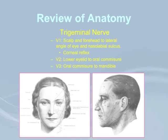The trigeminal nerve is the largest of the cranial nerves. Its name derives from the fact that each nerve has three major branches: the ophthalmic nerve, or V1, the maxillary nerve, or V2, and the mandibular nerve, or V3. The ophthalmic and maxillary nerves are purely sensory. The mandibular nerve has both sensory and motor functions.